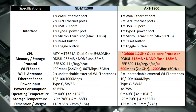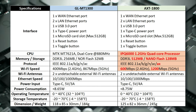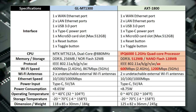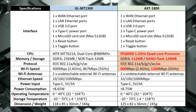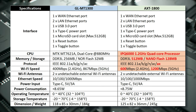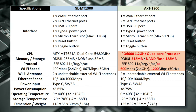There's 600 megabits per second in the 2.4 range versus 400. And then there's the 1200 megabits per second in the 5 gig range, which unfortunately with a LAN interface of 1 gig, there may be some limitations there. The Wi-Fi antennas and the Ethernet speeds are the same as I just mentioned.